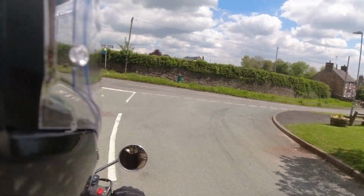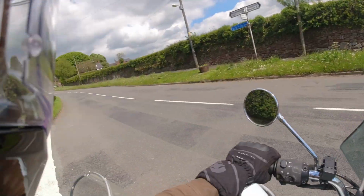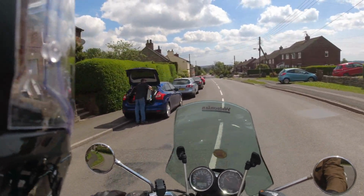This is Ipstones. Lovely village of Ipstones. You can't see the shop up to the left of us. There's a shop, there's a butcher shop, there's a couple of pubs. For such a small village, it has really well appointed services.